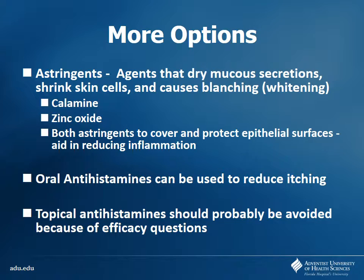Some other options you may see for different inflammatory conditions. So some astringents. These are typically agents that are going to have a drying effect on the secretions or on dry mucus secretions. You'll have shrinking of some skin cells and things like that. So calamine, zinc oxide, again, these are pretty commonly available over-the-counter agents, and can be used for some of these and help in reducing some of this inflammation.